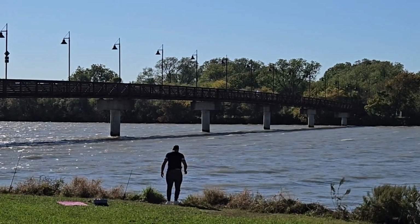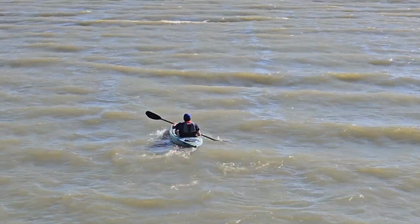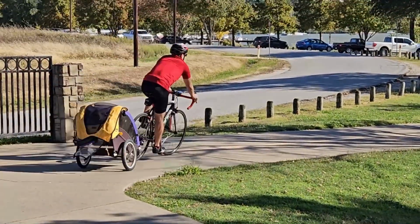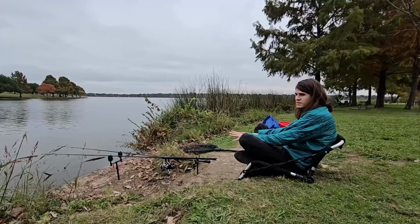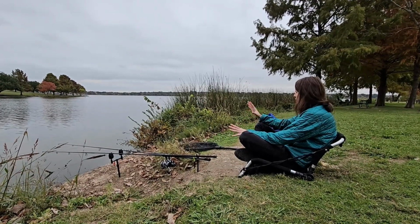Fishing and kayaking are also popular at Whiterock Lake. Nearby residents say they mostly enjoy what the lake has to offer year-round. It's just one of the only places in Dallas that you can get this kind of feel of inner city, but with a lake.